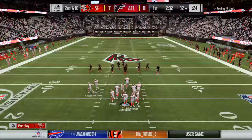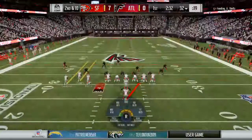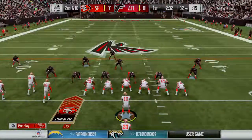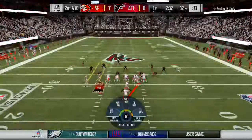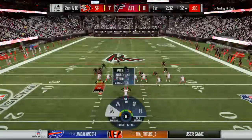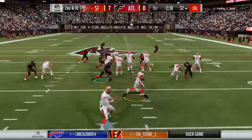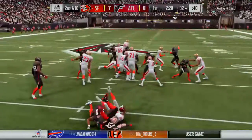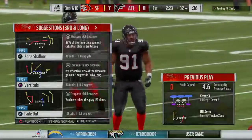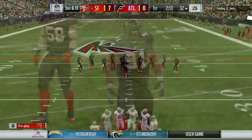Here's 2nd and 10 now from about the 32. Now McKinnon. And he's going to be met at the line of scrimmage and taken down. No gain on that one as it brings up a 3rd and 10. And the big fella stuffed that one up in a big way.